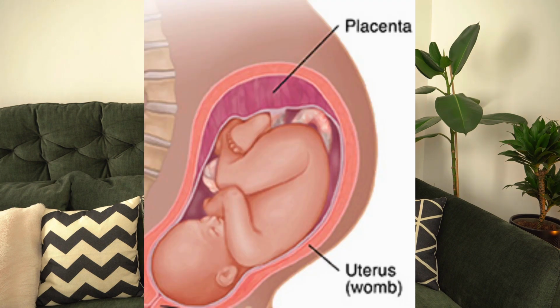Placenta previa is a medical condition that happens during pregnancy when the placenta partially or completely covers the cervix, the opening to the uterus. Normally, the placenta is attached to the upper or side walls of the uterus, but in cases of placenta previa, it is located lower in the uterus. There are three types of previa.